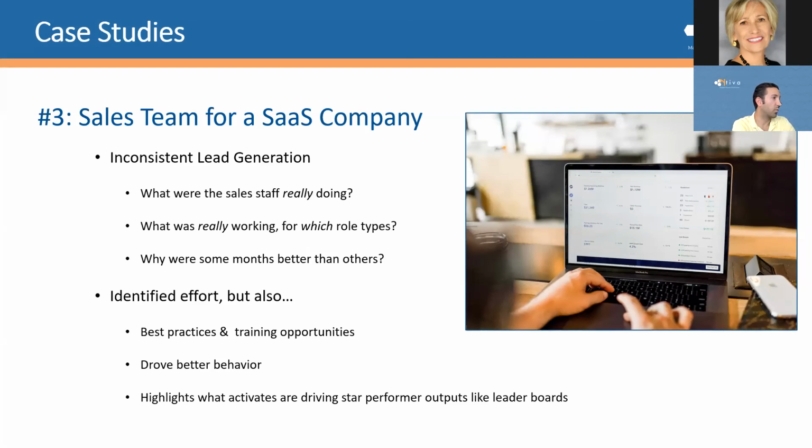What was really working and for what role types, and why some months were better than others. So people often think that sales is really easy to manage, right? It's a funnel, you just kind of put stuff in at the top and see what comes out. But it's more complicated, and measuring sales productivity is less easy than people think.